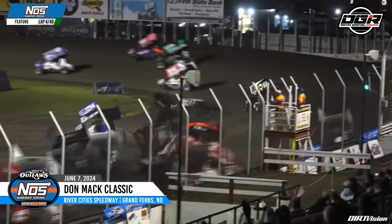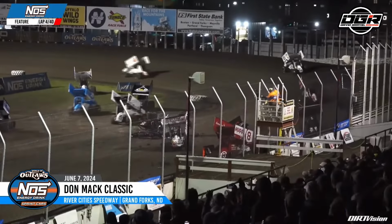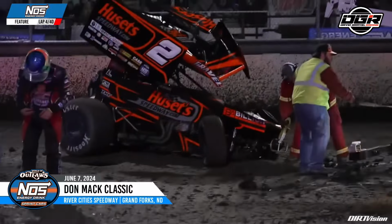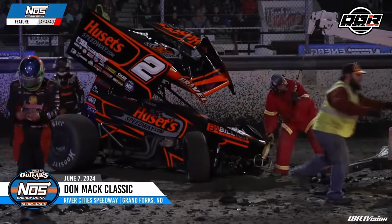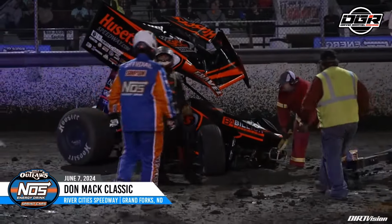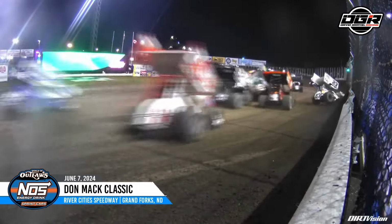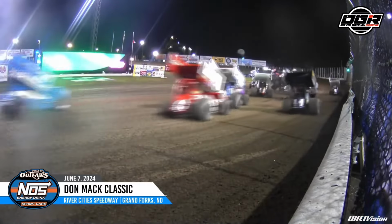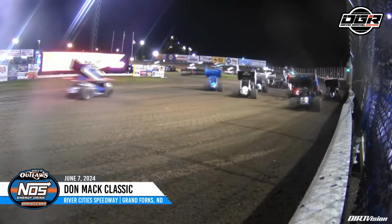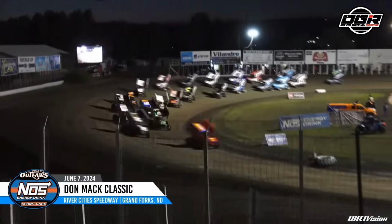Trouble, cars upside down on the front stretch, and David Gravel is one of them. Damage to the front axle, top wing, and nose wing on David Gravel's number 2. We talked about potential implications at the top of the World of Outlaws point standings as we take a look at the Dirt Vision replay. Looked like maybe some contact between Gravel and Garrett Williamson there, and everybody else stacking up. We take a look from the speed cam on the front straightaway.